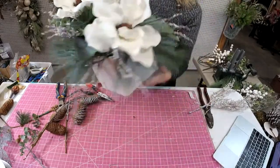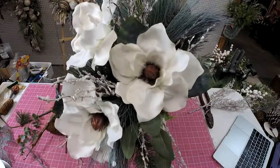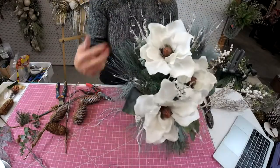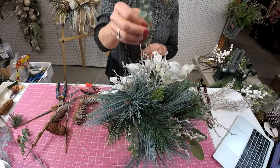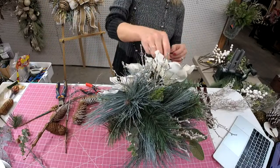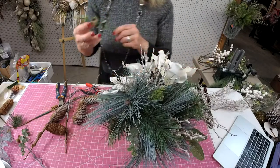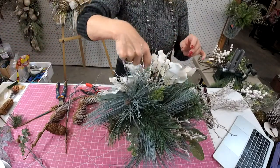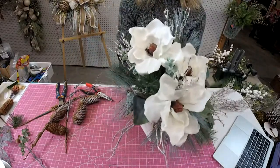Okay, all right, so I put a piece of the eucalyptus on this side. You can just barely see it right here. And so then I opposed it on the other side with a piece over here. Now I need to bring some in the front and in the middle. I feel like I need some maybe right here in between these magnolias. Yeah, that'll work just fine. Then I'll put another piece in front. So I just put that right in the middle of those two magnolias there.